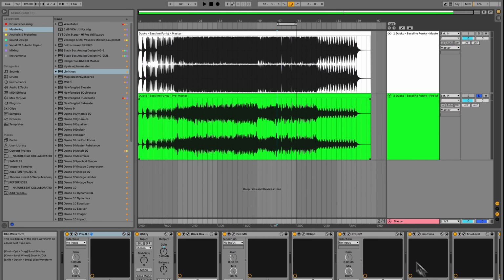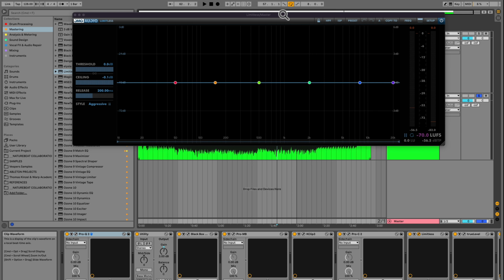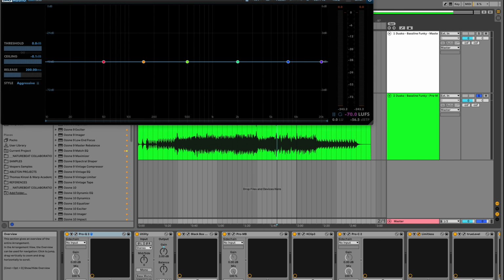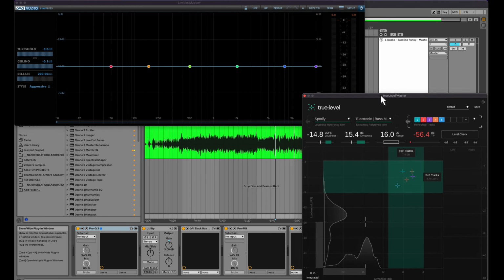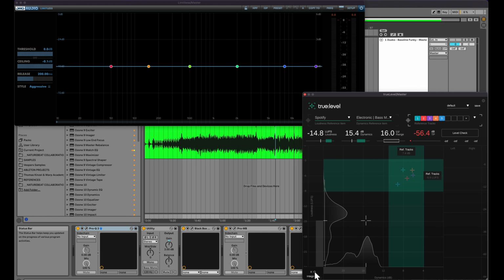Coming back to our mastering session, let's pop open Limitless. So we've got our ceiling set at -0.1, and now we will adjust our threshold. And I'm going to do this with true level up next to the limiter. We're going to clear everything, and let's take a listen.